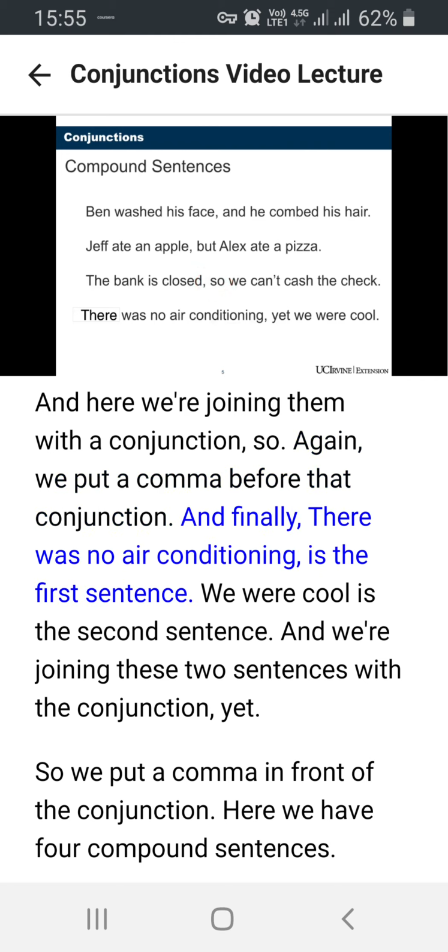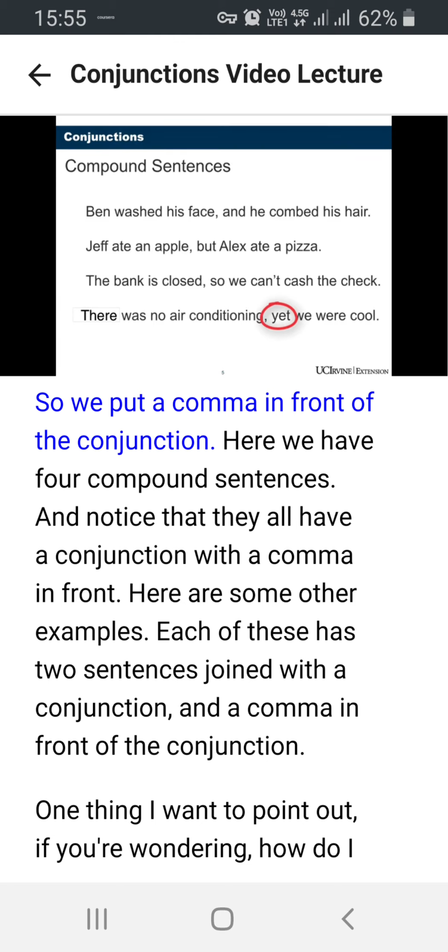And finally, there was no air conditioning is the first sentence. We were cool is the second sentence. And we're joining these two sentences with the conjunction yet. So we put a comma in front of the conjunction. Here we have four compound sentences. And notice that they all have a conjunction with a comma in front.